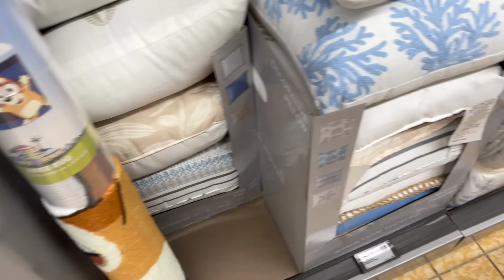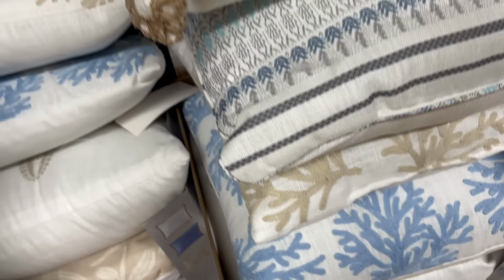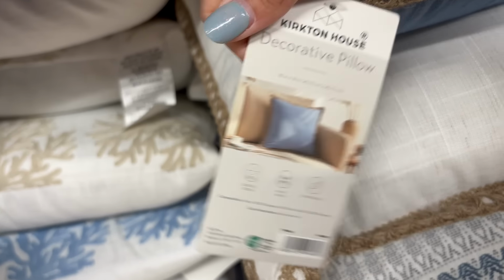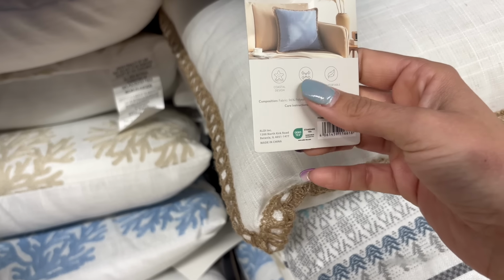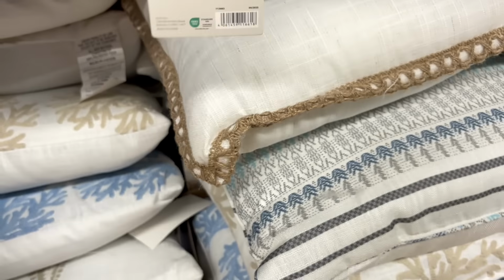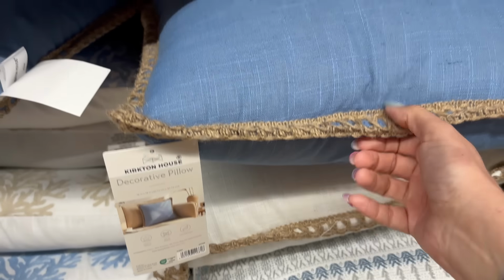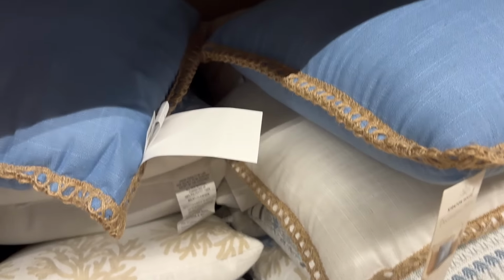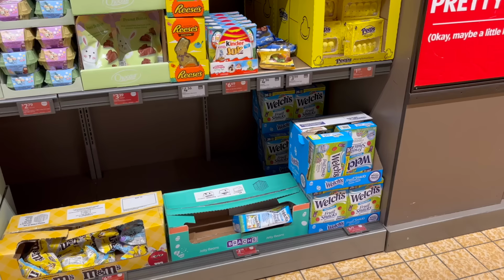But then they also have, these are new coastal decor pillows, $6.99. And they are 18 by 18 inches. And I don't think they are outdoor. So mix and match, coastal design, comfortable. That's really cute. My friend has a lake house. I might send her these. I think she'd probably like this one. Or I like how these are obviously complementary of each other. And a random bluey rug, just one left.